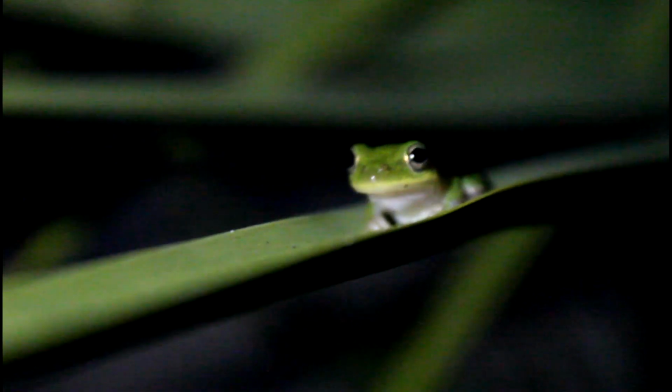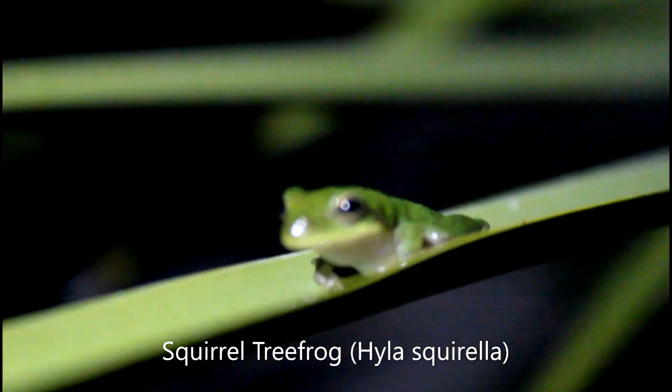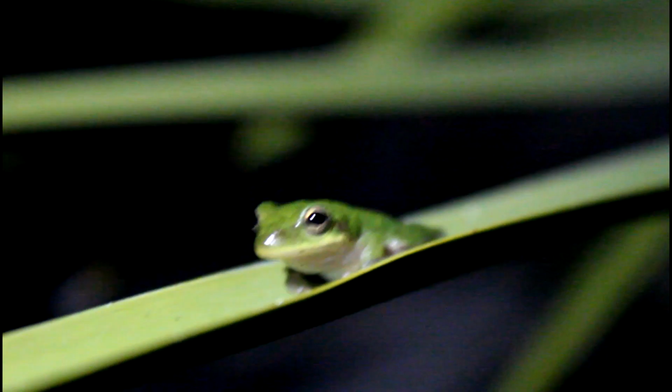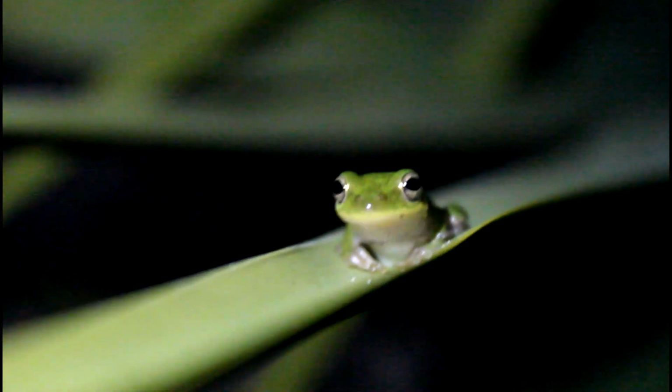This here, making a smoother entrance than I did at the beginning of this video, is a squirrel tree frog, a relatively patternless green, sometimes brown frog that I always see either in or around palm fronds. These guys are called squirrel tree frogs because the male's calls sound like a squirrel barking.